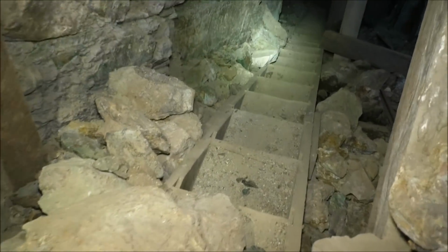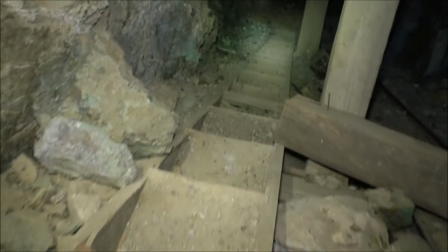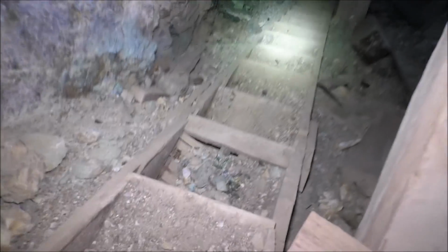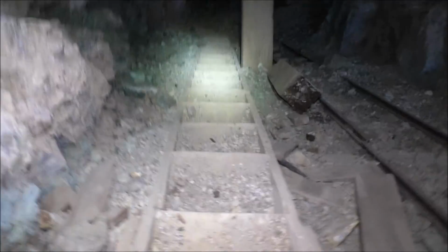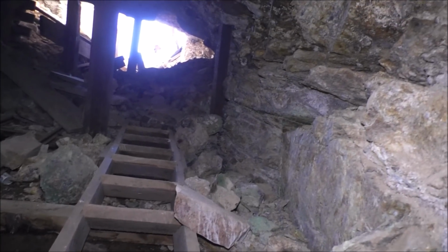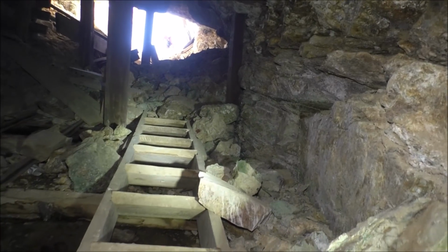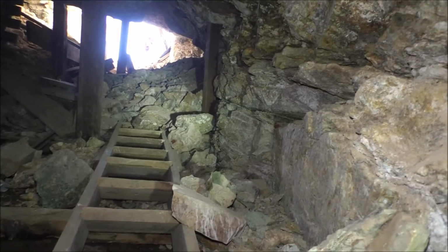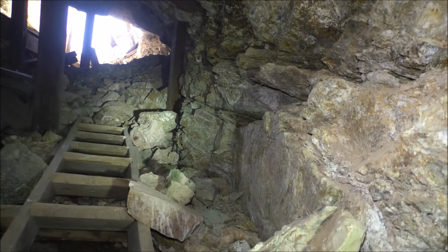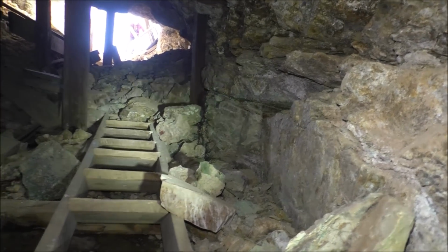Not too treacherous at all. Nice stairs. Actually, not a ladder, it's stairs. They're actually stairs, not a ladder. They're really, really good. They're stairs. An incline railroad, so pretty easy going with her knee. She's had knee surgery, so she's doing pretty good, but she's pretty tough. She pushes it.